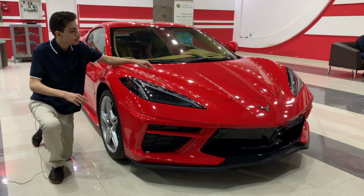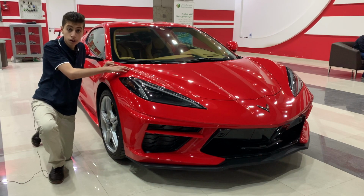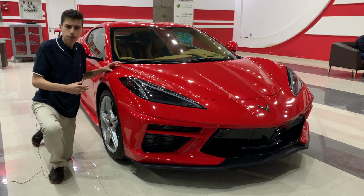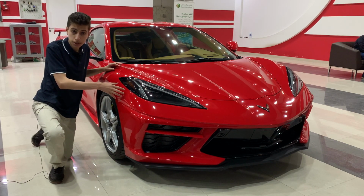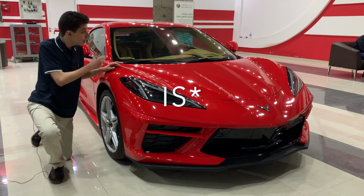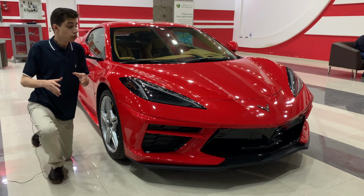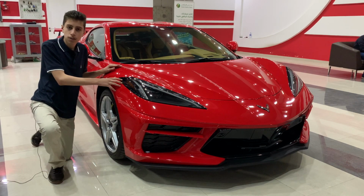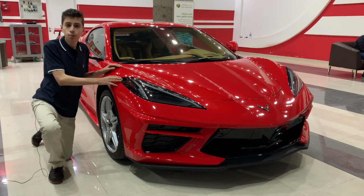You can see the various styling and contour lines found throughout the front hood right here, which also create this more aggressive and angry look, as well as making this car look a lot more expensive than it actually is. Take any angle of the car and ask someone who's not really into cars just how much they think this car is worth. And trust me, they'll definitely tell you that it's in supercar territory.